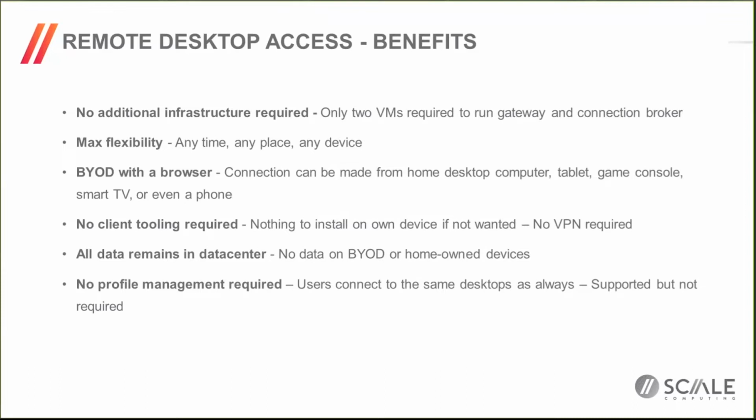The flexibility of access becomes unparalleled. Almost everybody has a device, from a gaming console to a smart fridge to a smart TV to a tablet to a phone to a PC to a laptop. Anything with a browser from anywhere with internet access, and they're on their work resources. They're able to get their work done. There's nothing to install, there's nothing for you to push out to your workforce other than an email saying, connect to this link, log in with your Active Directory credentials. This is fast, folks. This is easy, and it gets the job done.